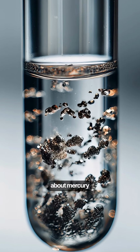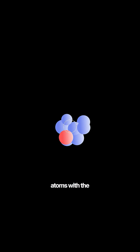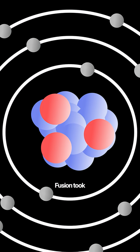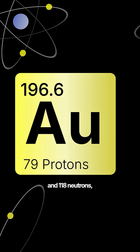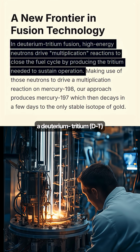Now the thing about mercury is that it naturally has a lot of isotopes. They're basically atoms with the same number of protons but different numbers of neutrons. So Marathon Fusion took mercury 198, which has 80 protons, one more proton than gold, and 118 neutrons, and placed it in something called a deuterium-tritium (DT) fusion reactor.